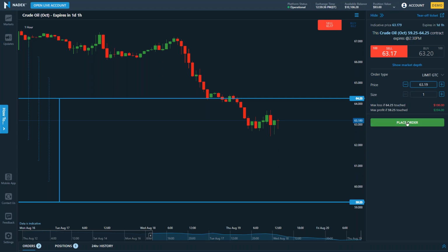I'd sell one at 63.19. If I sold one at 63.19, let's go ahead and place my order. You'll see my one lot in there. If I sell it at 63.19 and it goes up to 64.25, I would get knocked out, a $106 loss. That's the most I could lose. And if I sold it and I actually get filled at 63.19, which I may or may not, I could potentially make $394.